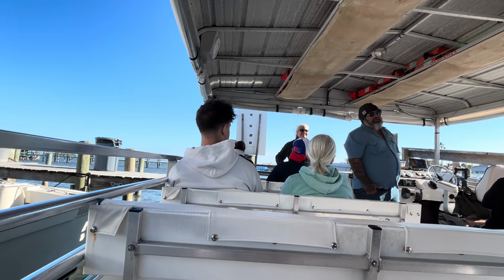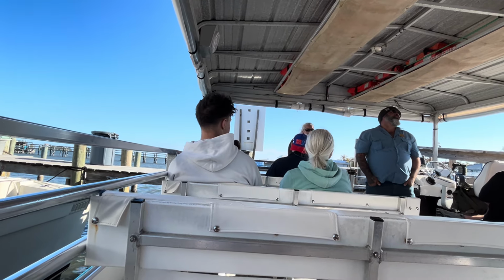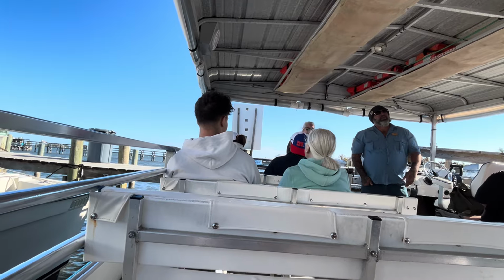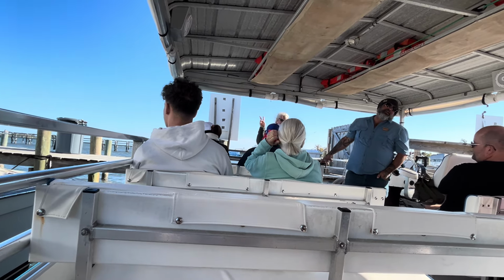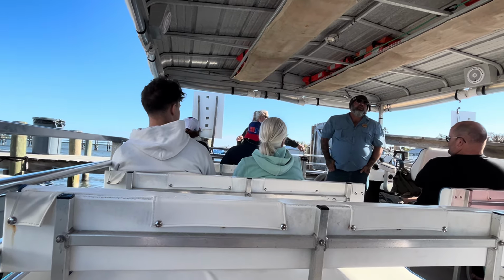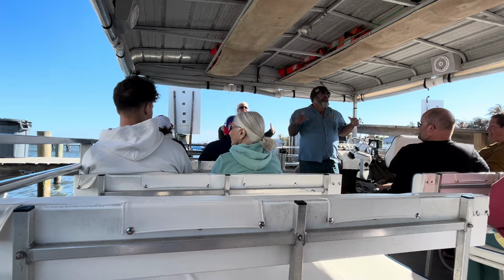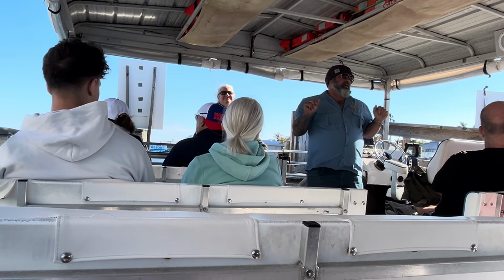I highly doubt that'll happen. If it does, just stand up. It's about an average of 3 to 4 foot in our estuary. In that back corner there is a fire extinguisher, and up here there are 2 fire extinguishers. When I go in and out of the slip, make sure you keep your arms in the boat. I get really close to these pilings and I do not want to pinch anybody's arms off.